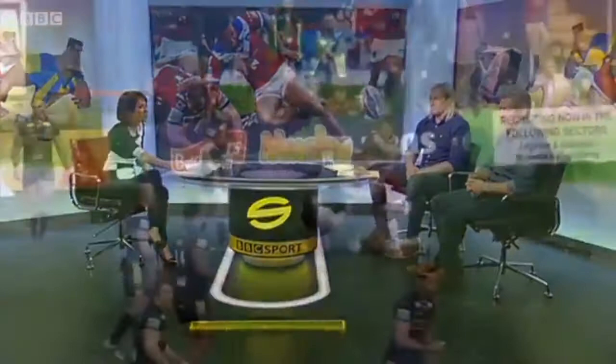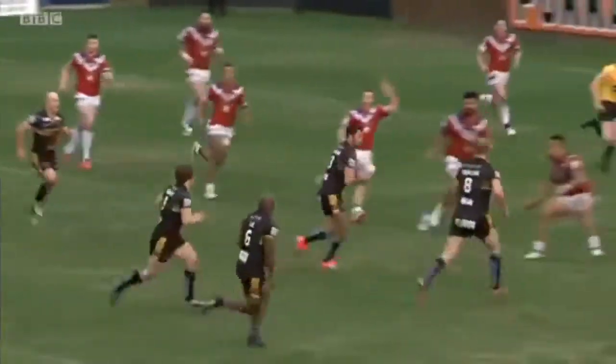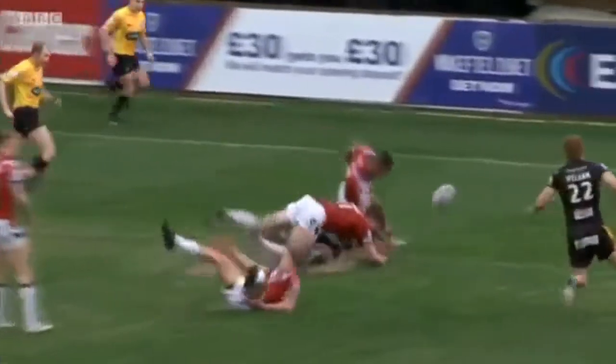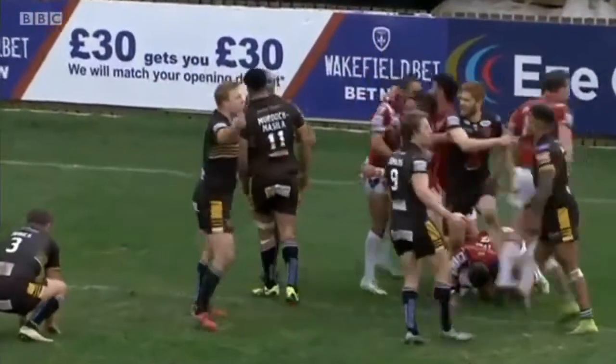Let's have another look at that, Ben Murdoch-Masila, because Ian Watson saying afterwards, if there were Sky cameras at every game or all the rest of it, in slow motion replays, this might have been given. You reckon he bounced it? Well, it looks like it, doesn't it? He's dropped that. He's the giveaway, the player himself, who's not jumping around.